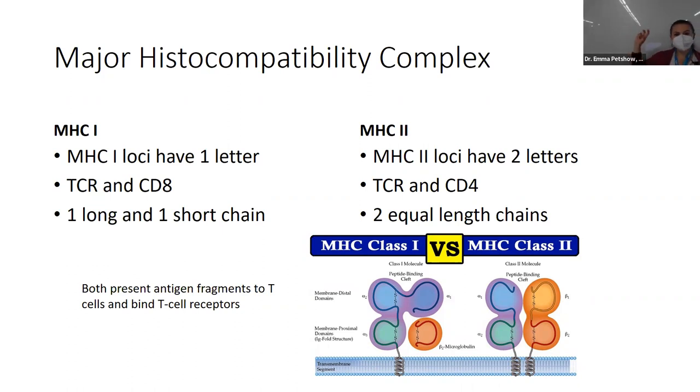MHC2s are associated with CD4 T cells. How I remember this is the rule of eight. MHC1 is associated with CD8: 1 × 8 = 8. MHC2 is associated with CD4: 2 × 4 = 8. It always equals 8. We'll never forget it, if you like basic math.